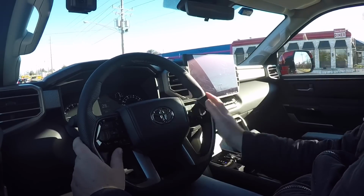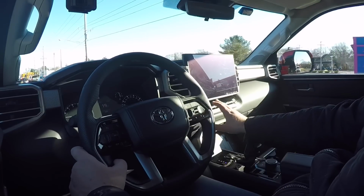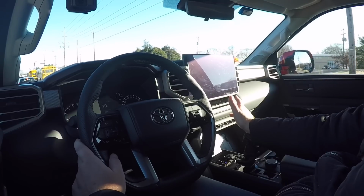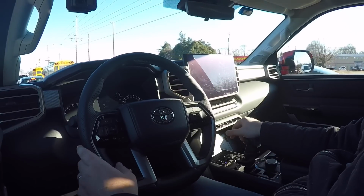It looks like a racing wheel. It's got a little flat spot on the bottom and everything. All of your controls are up there, your cruise control, your radio controls, everything like that. I'll be honest with you, other than the gigantic screen, the center stack area, like all your climate control and everything, kind of looks like every other Toyota out there.